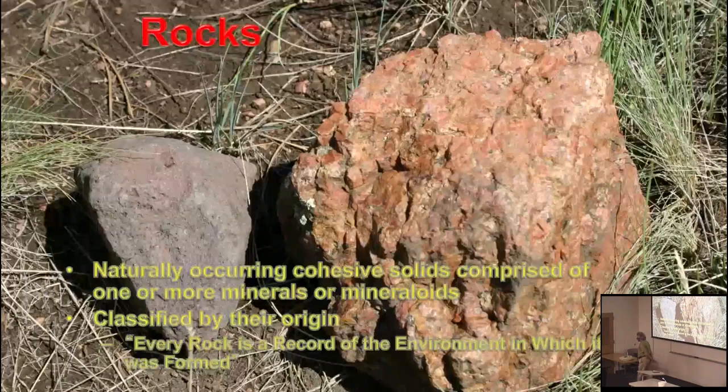This is a science course, indeed any academic course. Words have meanings. Meanings means definitions. We need a definition. So although all of us have looked at rocks since we were tiny little kids, you may not have thought about what the definition of a rock is before. So here we go. Rocks are naturally occurring cohesive solids comprised of one or more minerals or mineraloids.